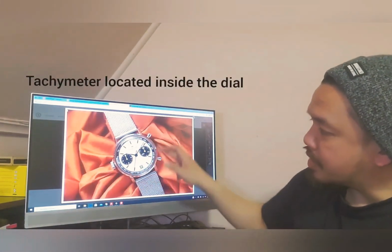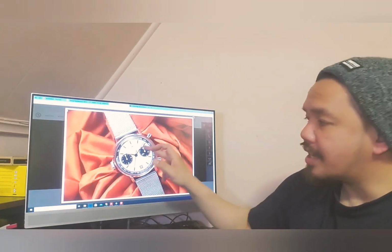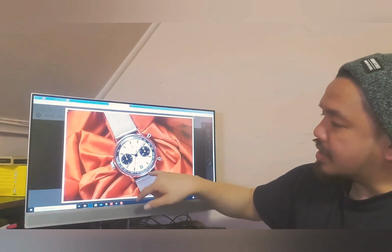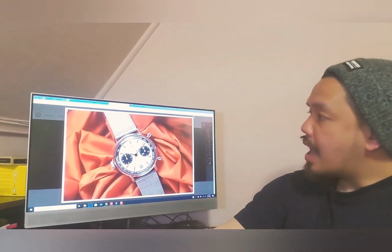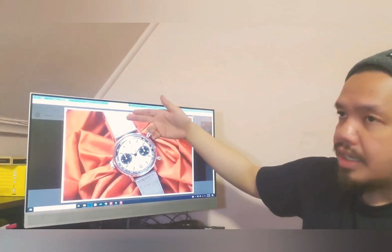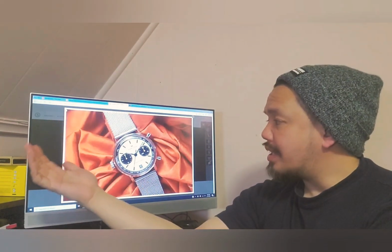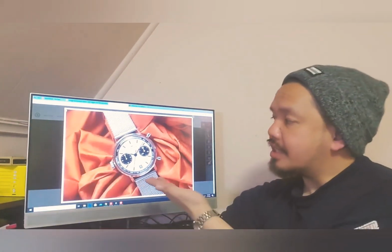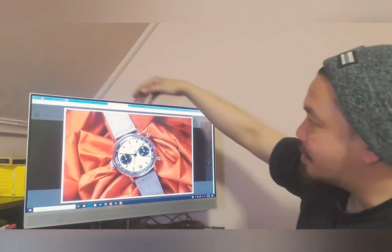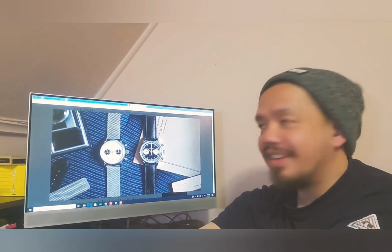And the tachymeter, which is usually on the outside bezels like in the Daytonas and in the Speedmasters, is inside. The date wheel is at 6 o'clock and not the usual 3 o'clock. And as you notice, this bracelet is either a Milanese or I believe a shark mesh bracelet for the Hamilton. I waited and waited to try to get this watch, but I also wanted it in a reverse panda. And as you see, this is a regular panda. But lo and behold, it actually comes in a reverse panda now.